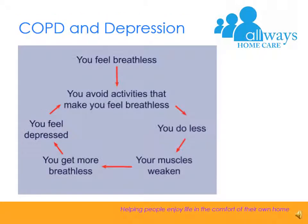Caregivers need to know that COPD and depression go hand in hand, and it's thought to occur because a patient feels breathless, and that makes them avoid activities like walking, playing with the dog, taking the grandkids to the park, that make them feel breathless. When they do less, their muscles weaken, which then increases the breathlessness. They end up becoming depressed because they're not able to do activities that they enjoy.